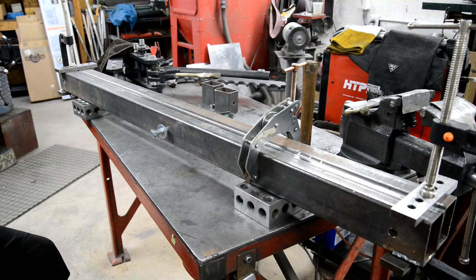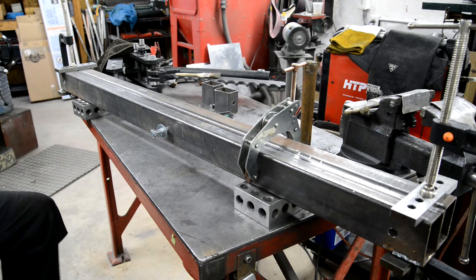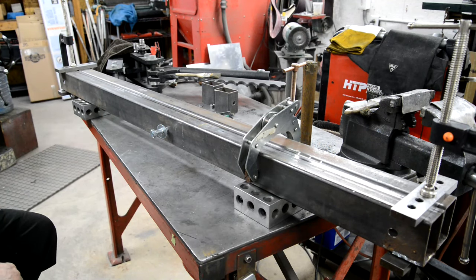So, I think what I will do is, we will forget that hole. We'll get one of the end holes lined up so that I can put that pillar in.